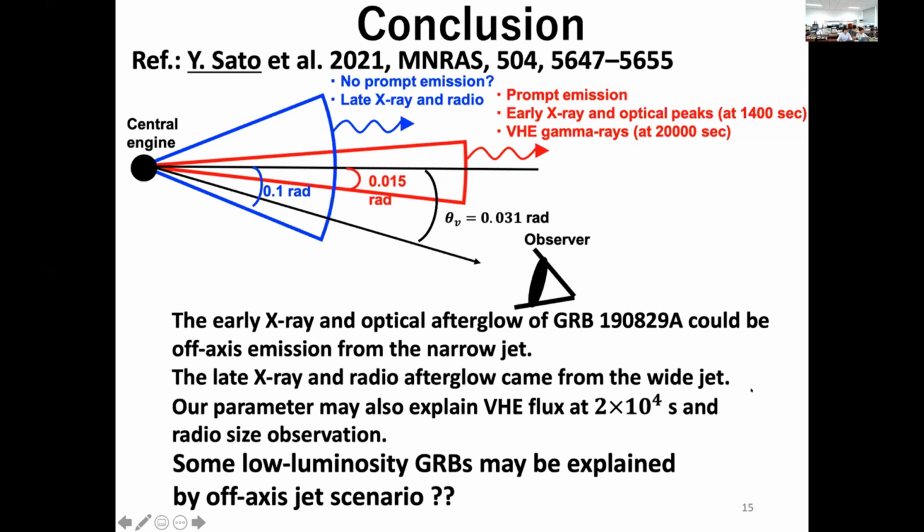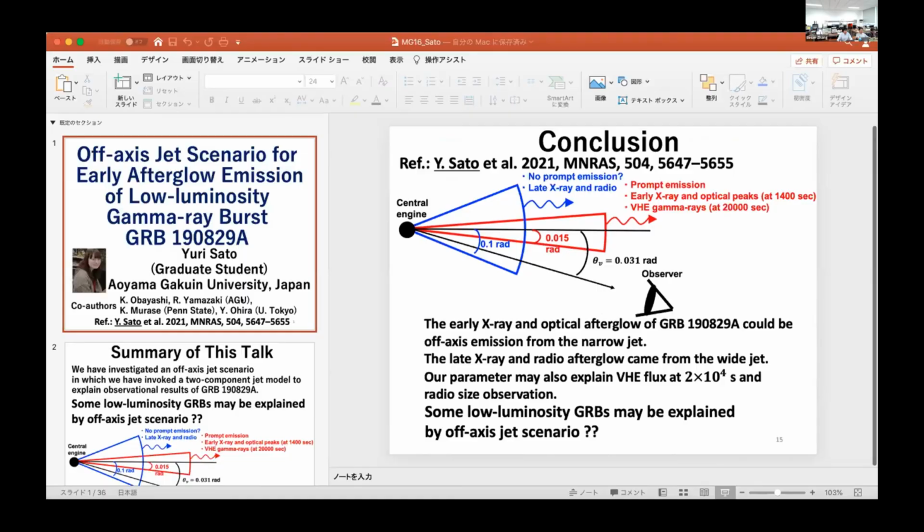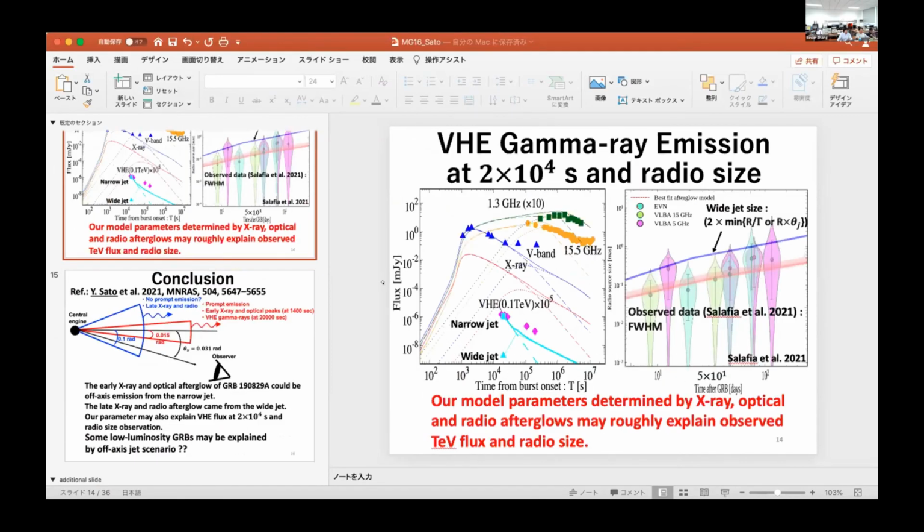Can you explain both the decay of the high energy TeV emission and also the spectral slope of the high energy emissions? I mean, in this model. When you look at the TeV emission, it has a slope, right? You have two components making one single power-law decay slope, narrow and wide. It doesn't fit the data well to me. I don't know. Just comments.